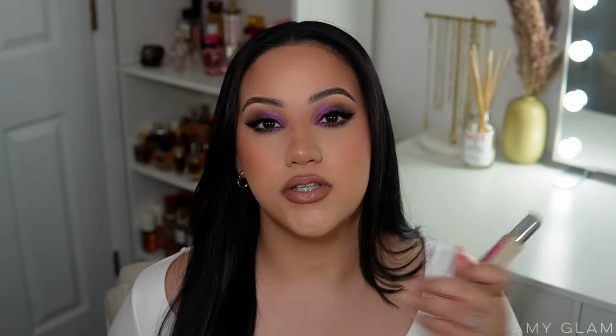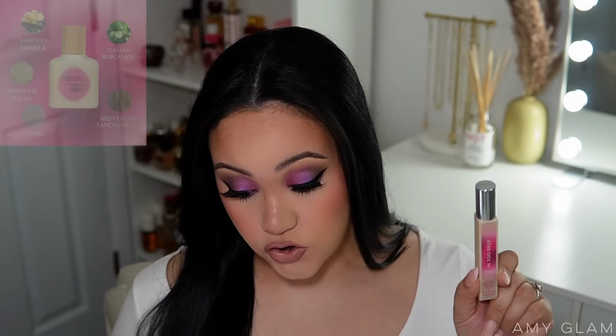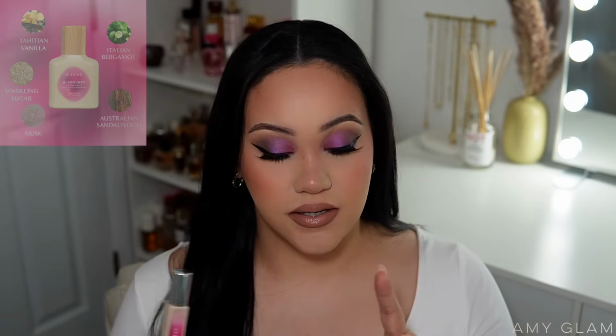And this one, I don't see it on Fragrantica yet, but on the 5 Cents website, the notes listed for this fragrance are Tahitian vanilla, sparkling sugar, musk, Italian bergamot, and Australian sandalwood. Now, I am going to give a warning for the next 2 fragrances that I picked up. These are definitely for those of you who love more intimate fragrances, closer to the skin, fragrances that are not super duper beast mode, but they smell beautiful. So it doesn't take away from how gorgeous they are.